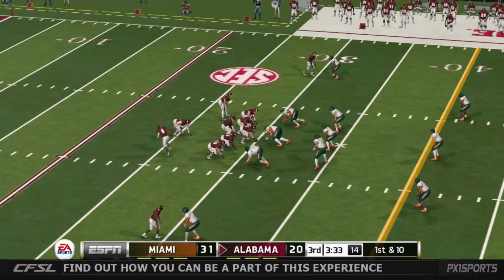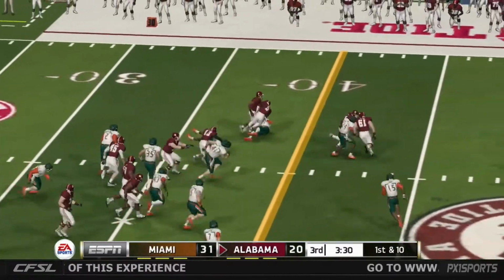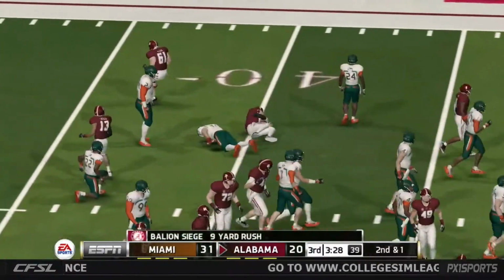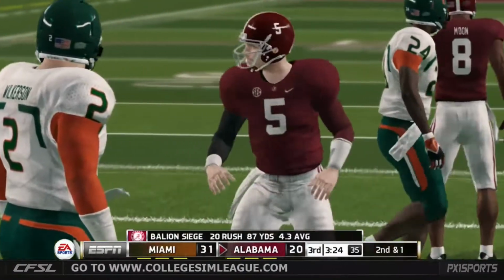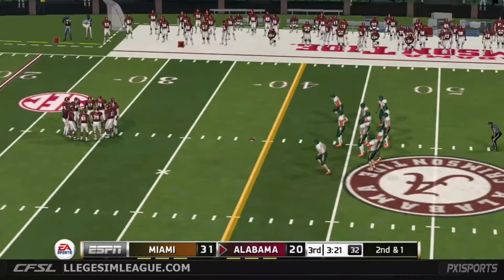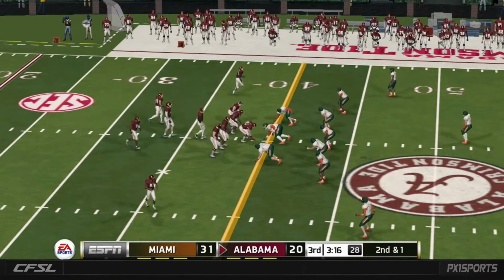Siege under center. Moon coming in motion. They play fake it to Freeman. Siege keeps it himself, and he gets brought down after a pickup of 9. Good first play there, second one. Siege, 20 rushes, 87 yards tonight. He does have the 2 turnovers, but he's doing his best to get his team back into this game.